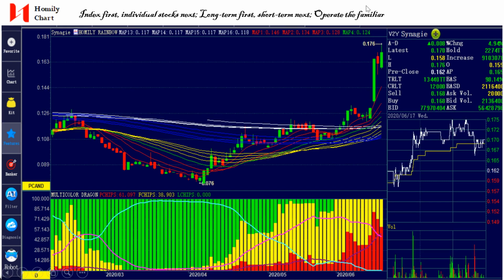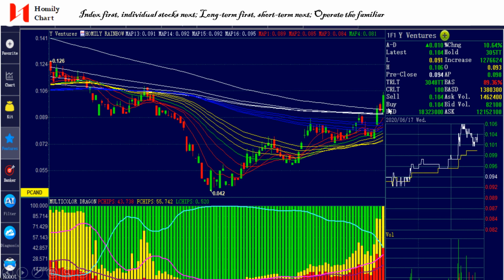Okay, and then this is another, V2Y Synergy. The price change today is only around 5%, but if you check the recent 3 days, this is also a very big rise, roughly 20% more, I believe. The recent 4 days are also quite crazy. Currently the price is $0.17, a penny stock. And then here is another, Way Venture. Way Venture is up 10% today, and over the recent 4 days it is also up more than 30%, I believe. This short-term rally is more than 30%, and the price currently is 0.104 Singapore dollars.